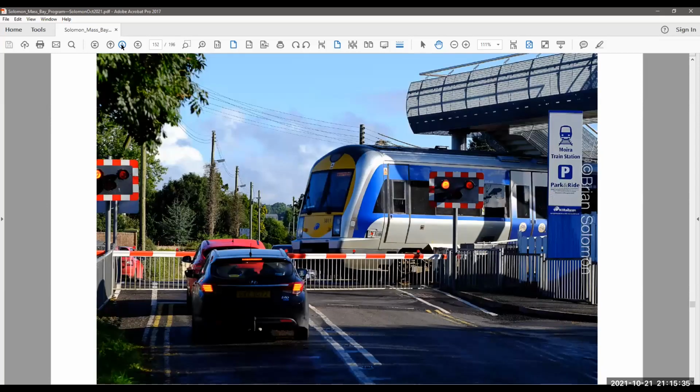And grade crossings are a thing. They don't really have grade crossing accidents in Ireland, and there's a reason for that. All the grade crossings are 4-quadrant gates. All the gates are observed. It doesn't necessarily mean there's someone on the ground. A lot of them are done from control centers.